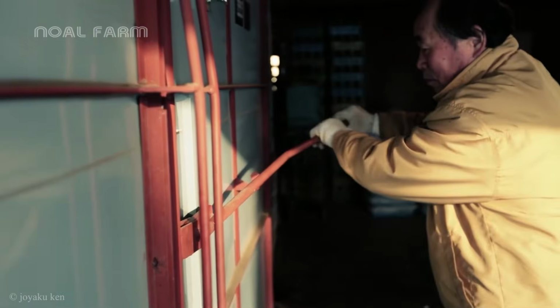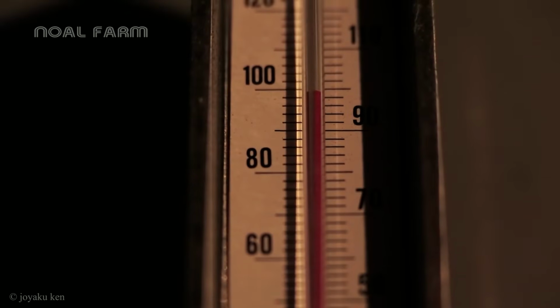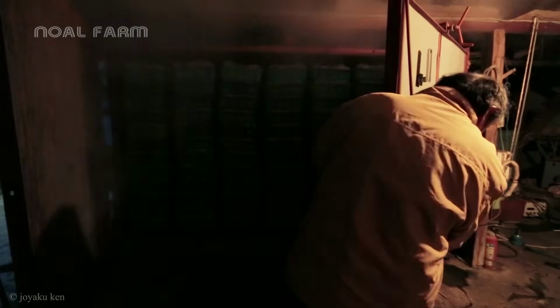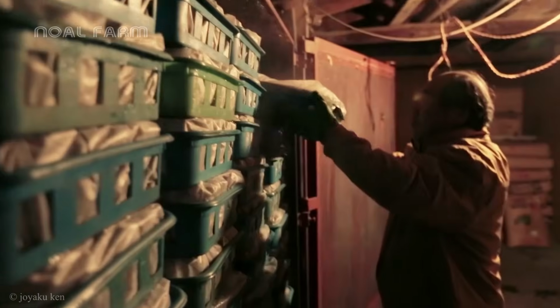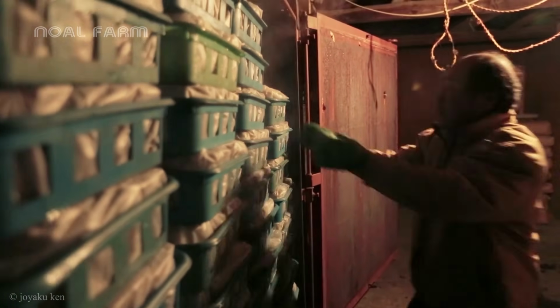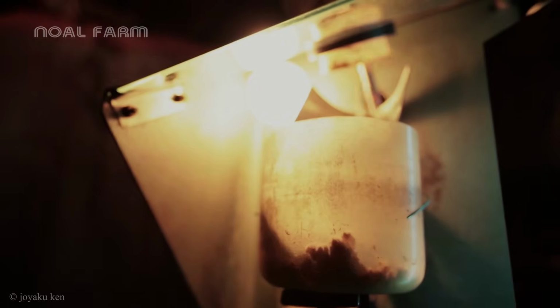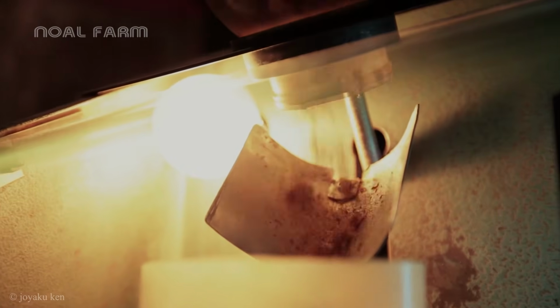The trays of wood are placed in a steam sterilizer at temperatures reaching 100 degrees Celsius for a specified period to eliminate bacteria, mold, and other potential contaminants. Once the wood trays have been steamed, farmers meticulously sprinkle carefully selected mushroom spawn onto them and seal them tightly.